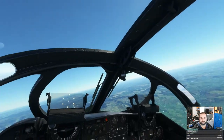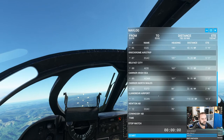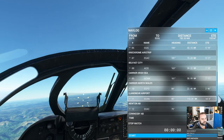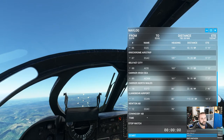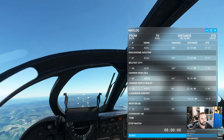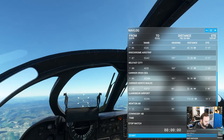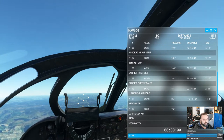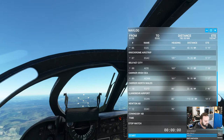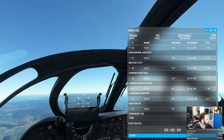Cool. Now let's make our way to the other side of the UK to Newton Air Force Base, Connersby, and then our final destination of EGPR-Carrier. What is EGPR-Carrier? Leiden or something, I think. Sorry, EGPR-Carrier Airport. Let's see what you come up with. Laken Heath, that's the one, Laken Heath.